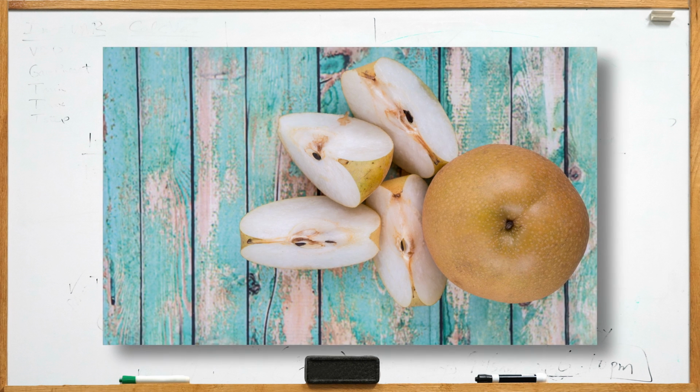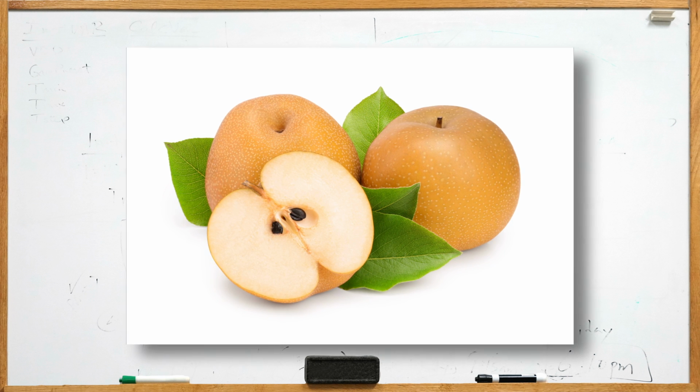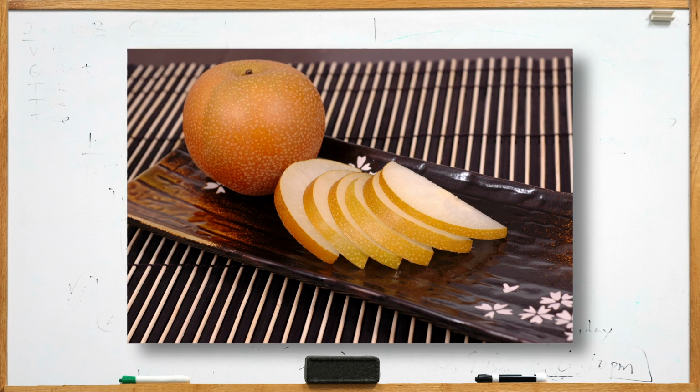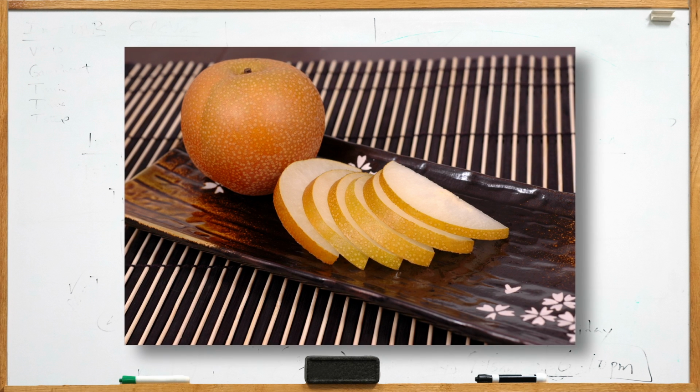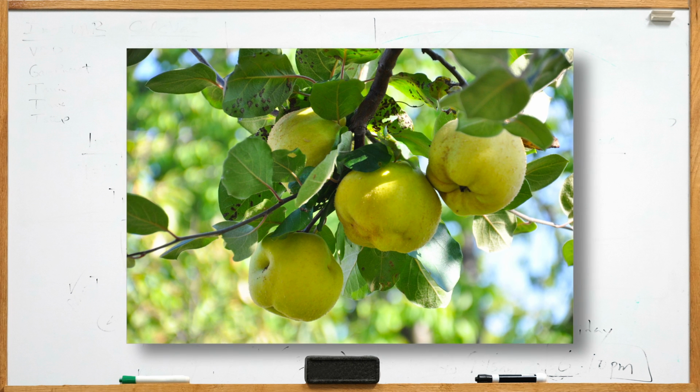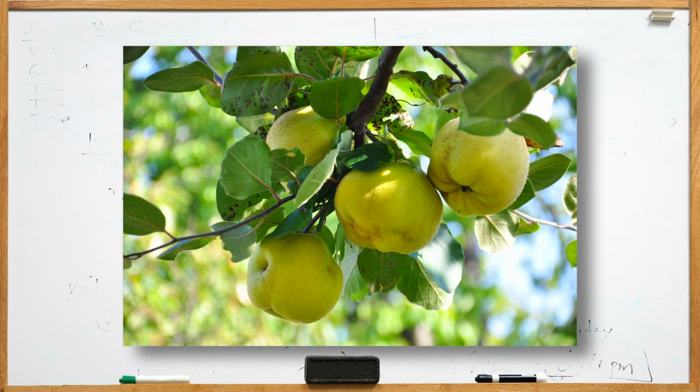Asian pears. Asian pears look like oversized apples, and many people mistake them for apples. The skin is caramel, the texture is crisp and juicy, and the flavor is quite refreshing and sweet. It's best to enjoy them fresh on their own, but you can slice them into thin slivers and add them to salads.